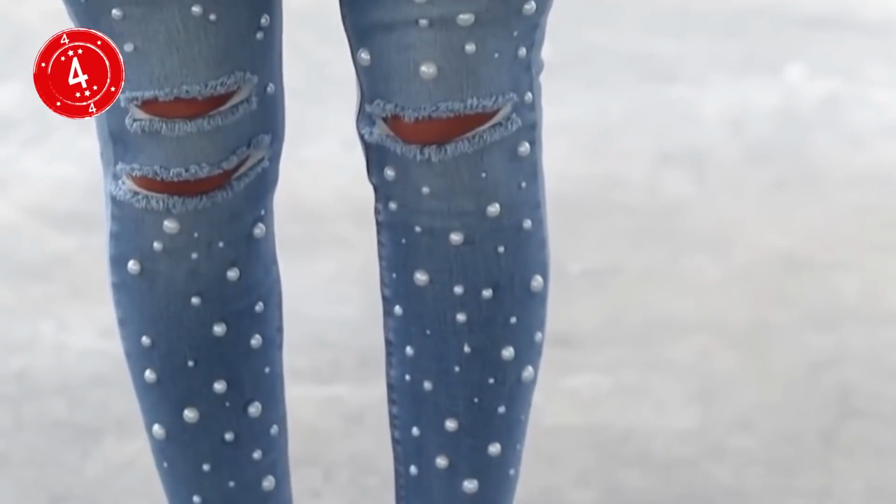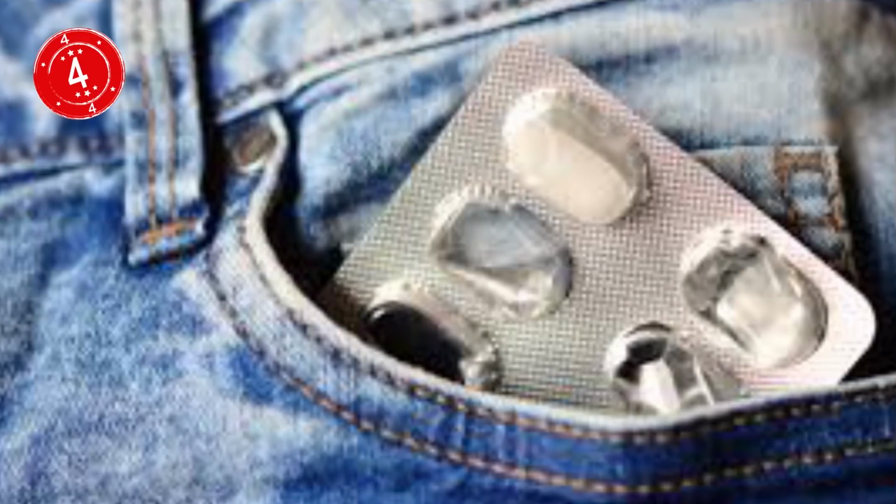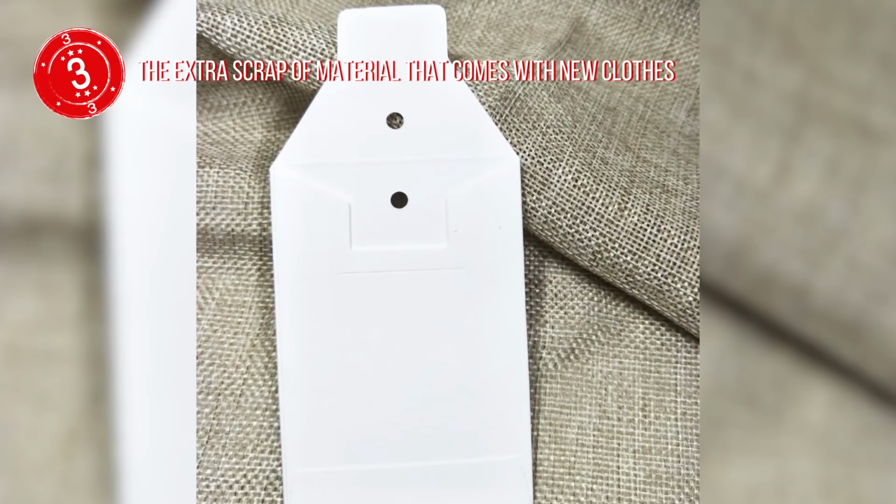It is now seen as just decoration on our jeans. Since it is tighter than the big pocket, you could also place some small items there that would fit more secure. Number 3. The extra scrap of material that comes with new clothes.